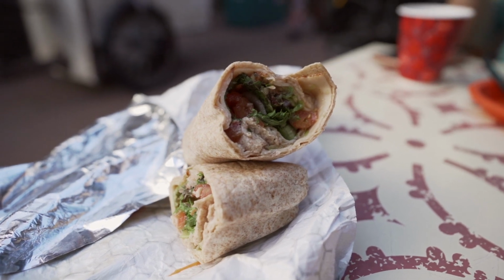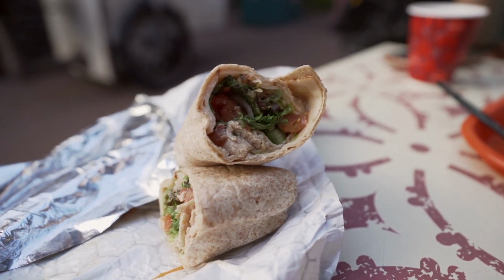It's served with the wheat tortilla. I didn't eat the chips. The chips are just your standard Lay's potato chips. But I would definitely probably get that again.